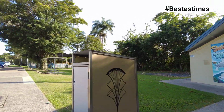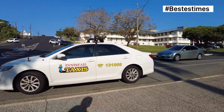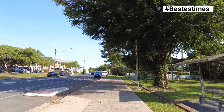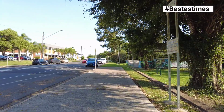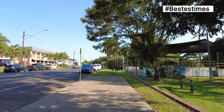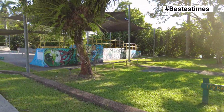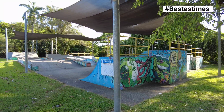Hello. The local taxi. So you can have a look and see what it looked like. That might change over the years. I've shown all this not long ago, so we won't show too much detail along this part. Herb Layout Park sign. And the skate park here. So we'll just show from over here while we're at it.